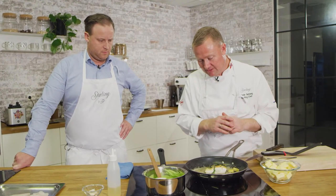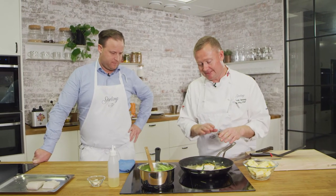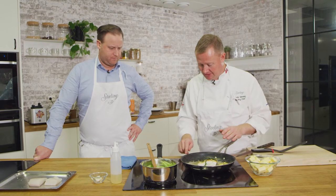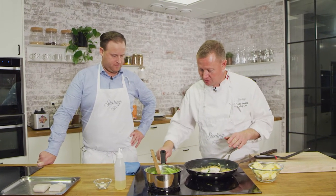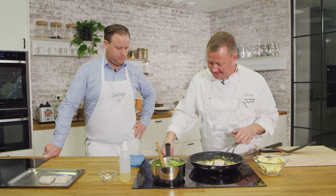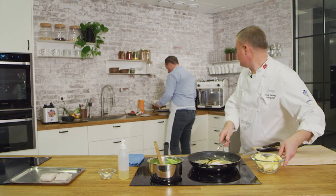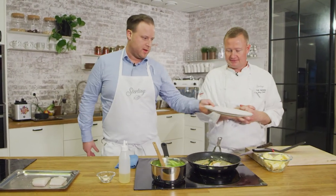So this needs some minutes, and you have to be careful here because it very easily gets overcooked. So we have to be here and we have to take notice of the fish all the time before we start to put the plate ready. So maybe you can find the plate, Thomas. Yes. Maybe a little white plate. Yes, this, fantastic one. This okay? Ah, fantastic. Just put it here.